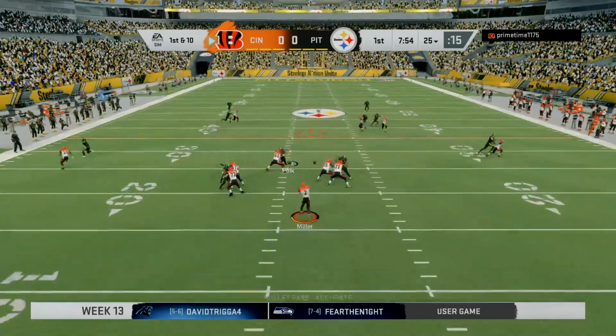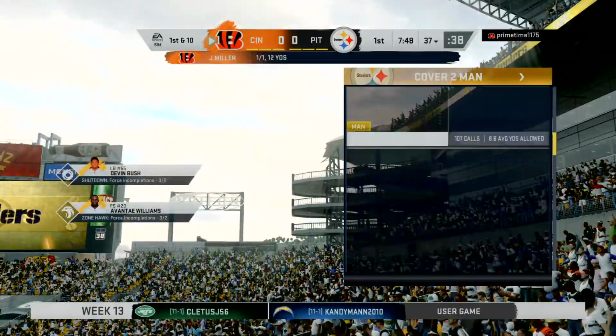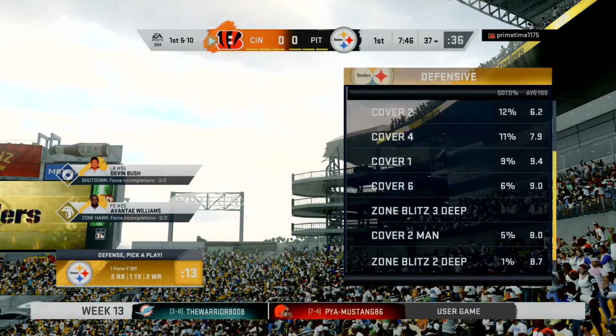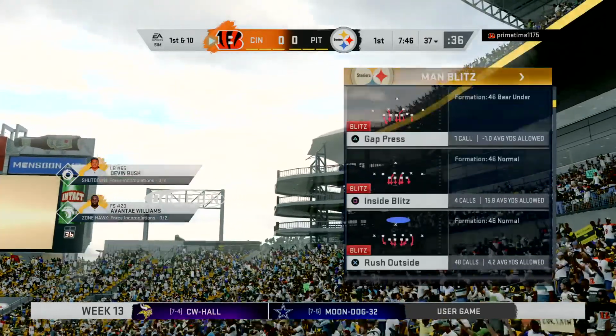Miller now on 1st and 10. And he will find his man on the end route. Complete. 12 yards that time, and a Cincinnati first down. I think it all came together there. In-breaking route, drove it with excellent pace. Money throw right there to move the sticks.